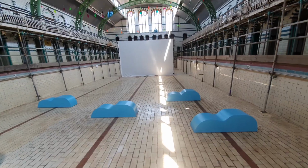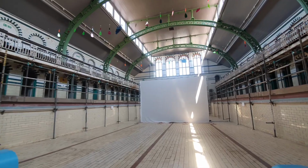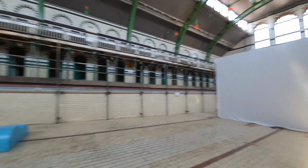Hey guys, so Jack is up at the top there, so we're going to swap with Jack in a second, so you can see from up there, but first we're going to take a wander down into the swimming pool and have a little look in there. This place is just massive, isn't it? As you can see, they've got the screen up there, it must have been a display.